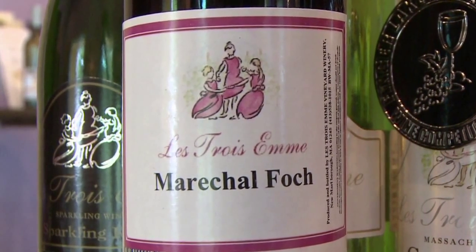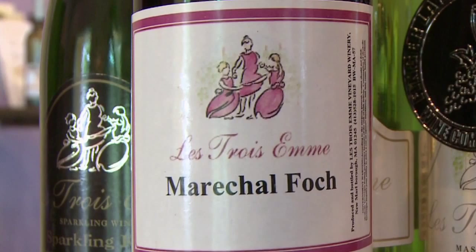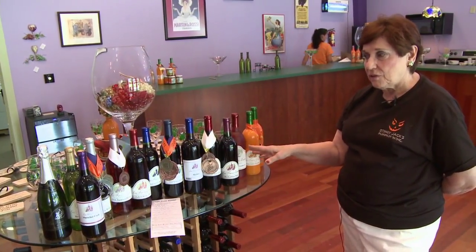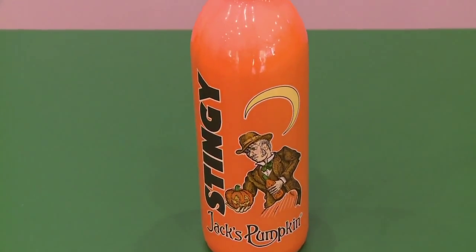It's made up of Cayuga and a grape called Marechal Foch. This is not what we call a drinking grape, we call it a blending grape. So we blend it with the Cayuga, we back sweeten it, and we make a blush. Berkshire Red is a combination of several of our reds, and it's a kind of dry Merlot type taste. This is our signature wine.